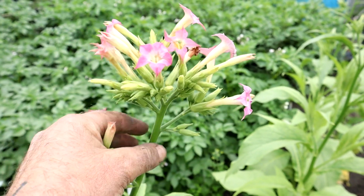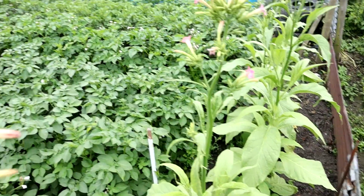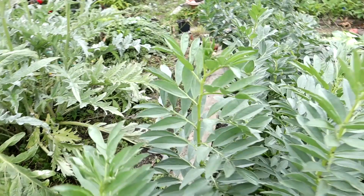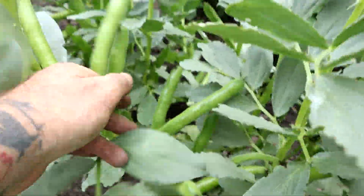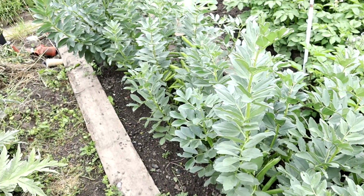Nice, isn't it? When they're all out, it'll look very nice. My mate's in his allotment there. I can hear his music. He's got rocky music on. These broad beans are still fattening up. I had one the other day. They're still a bit small, so I'll just wait a couple of weeks. That's all right.